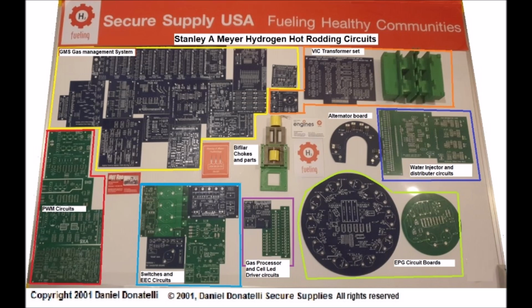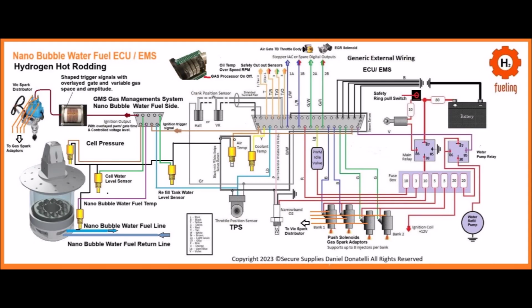Their efforts continue to push the boundaries of hydrogen hot rodding, making Meyer's vision more accessible and practical for modern applications.